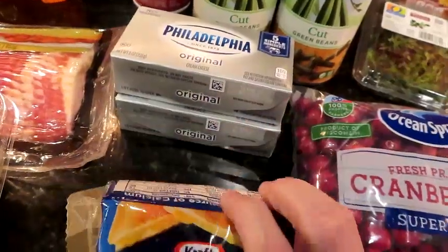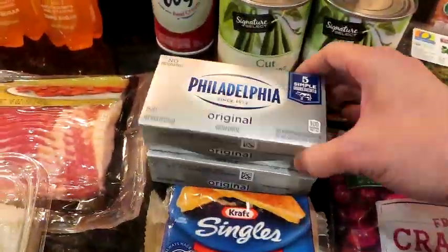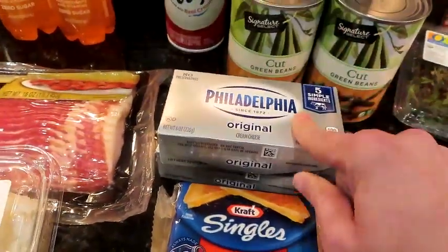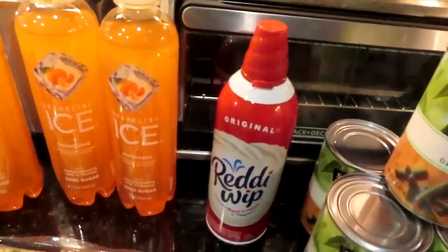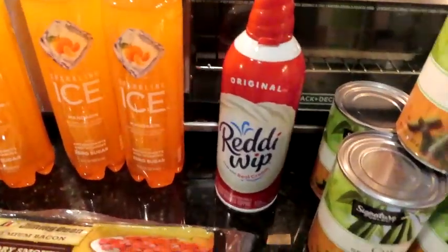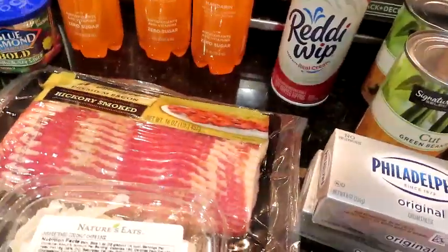Got some fake cheese. That's for Sid for his breakfast tacos or breakfast sandwiches. We got some more Philadelphia cream cheese because that lemon cheesecake is the bomb, and it's happening for Thanksgiving. Ready Whip. I did buy a pumpkin and a cherry pie at Randall's also. They are not keto. I already put them in the fridge outside, but those are for the fam and the kids. And that Ready Whip.